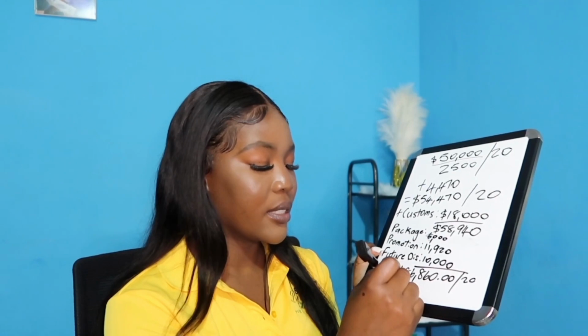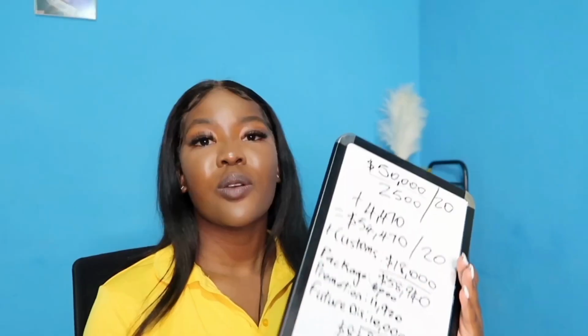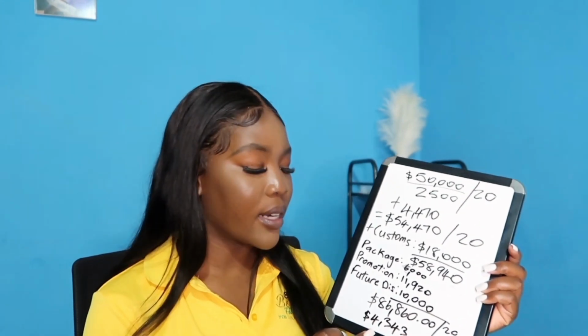$86,860. So to get the individual cost of the item, you would divide it by 20, and that would give you $4,343. So that's $4,343 for each item. So if each item costs $4,343, then you want to ensure that your profit is either this amount or a little bit higher. So as it relates to your profit, if the total cost of the item is $4,343, then basically how much do you want to profit from each item that you're selling?